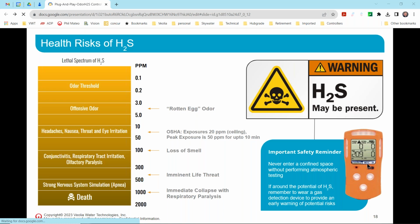On a side note, at Veolia, we require all our personnel working in the field to carry a 4-gas detector. H2S is just one of them. We never trust our sense of smell to keep us safe, and we recommend that you do the same.